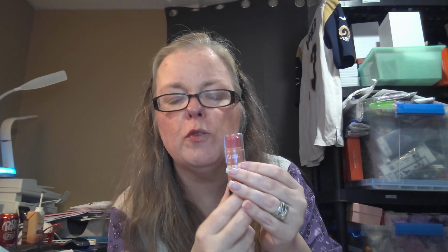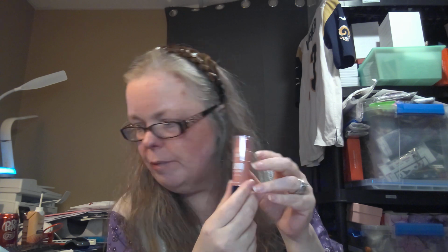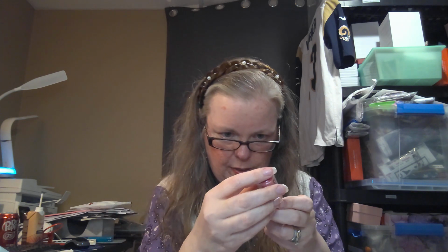This one you could use on your cheeks and your lips, but I'm not going to put it on my lips because I think I've got another lipstick somewhere in here. Hopefully not just the one that I'm not willing to try. This one was $2.69, and you can see I'm not very bold in my color choices. I pretty much keep the same lipstick colors, the same blush colors.